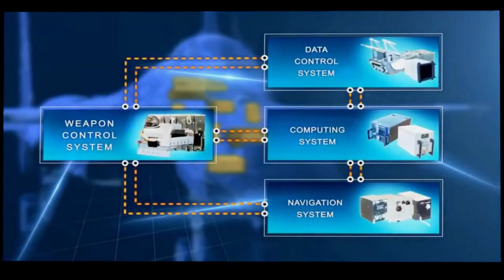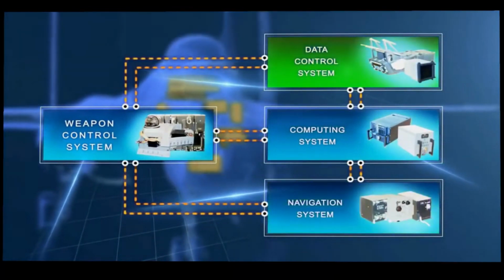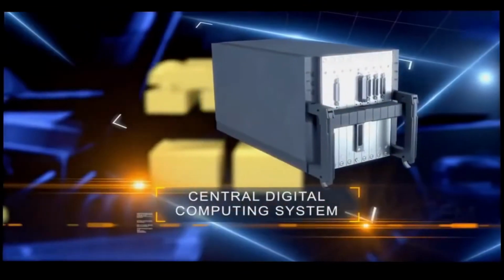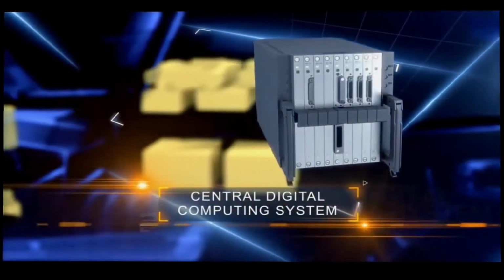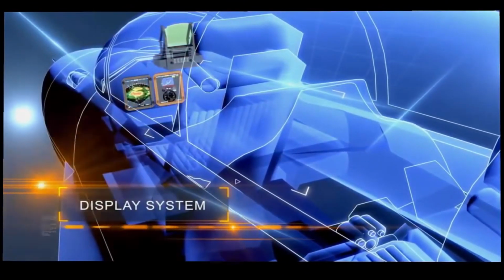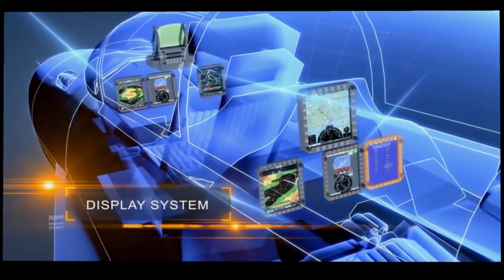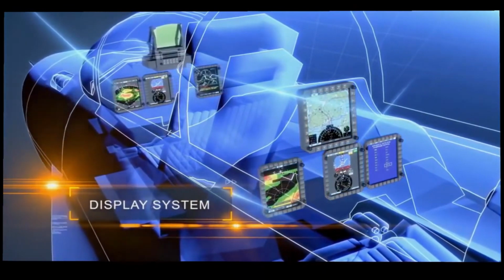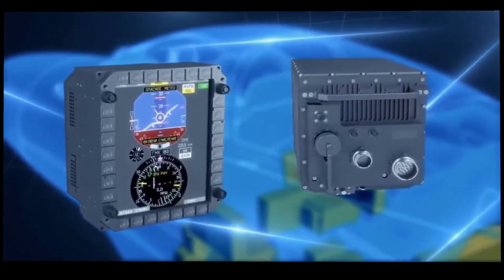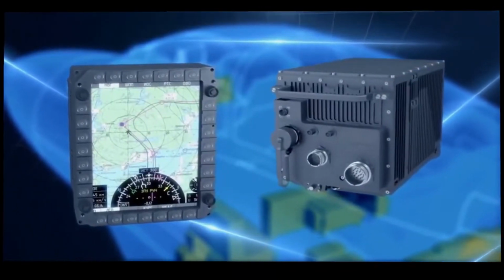The system includes computing system, navigation system, data control, and weapon control systems. Central Digital Computing System provides triple redundancy. Data control systems of both cockpits consist of 7 multifunctional displays, head-up display, control panels, and standby displays. Navigation system provides coordinates, flight speed, and other information with the specified accuracy.